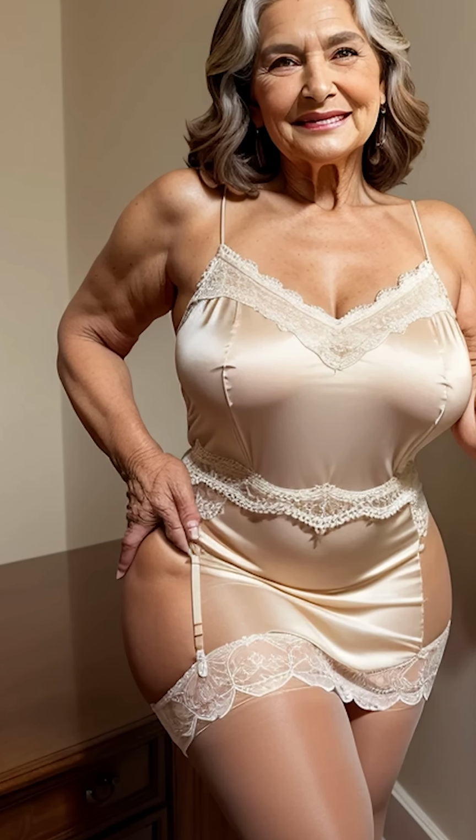Complementing the nightgown, stockings add another layer of allure and elegance to your nighttime ensemble. Stockings have a rich history that dates back to the 16th century, originally worn for warmth and modesty. Over time, they have evolved into a symbol of femininity and sophistication. The classic sheer stocking, often held up by a garter belt, remains a timeless favorite.